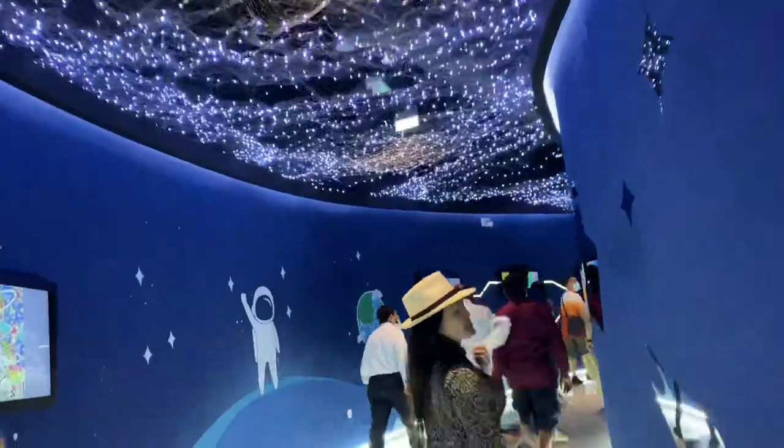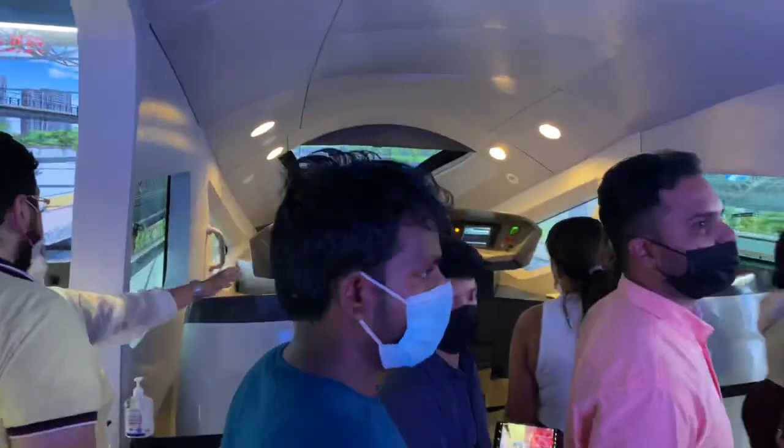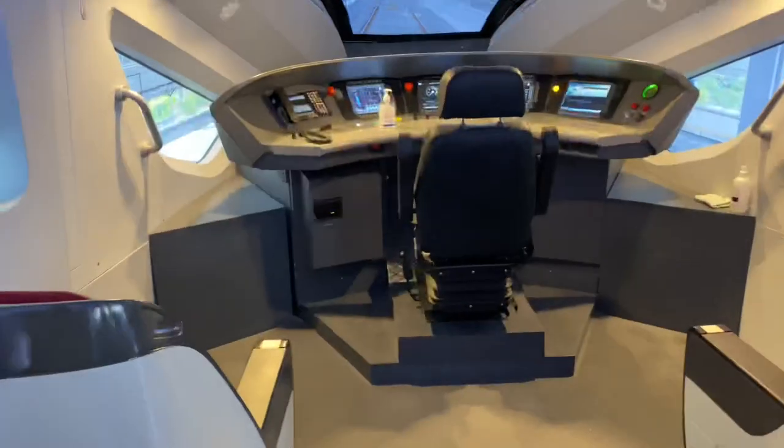So that was just the immediate entrance, where a lady was explaining about the famous mountain and the pictures which we have shown. From there, there are two more floors which you need to walk through, and there's a lot of things to see. We will explore together.